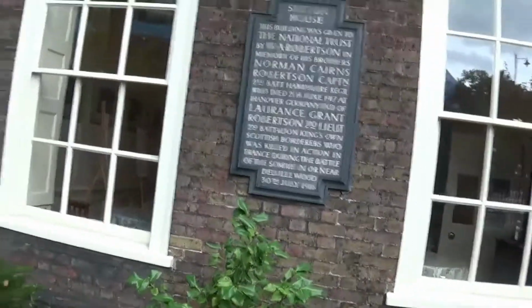So anyway, this place is reputed to be haunted. The British TV program Most Haunted actually did an investigation here some years ago. It's reputed to have a white lady and a blue lady, apparently. I'm hoping that I'll be able to film inside, I hope.